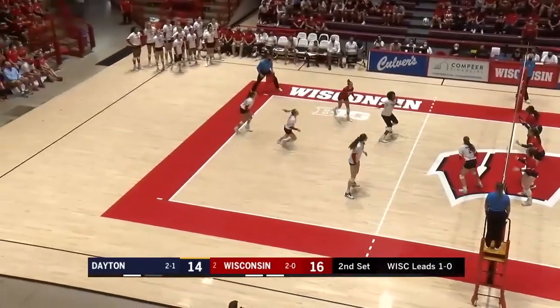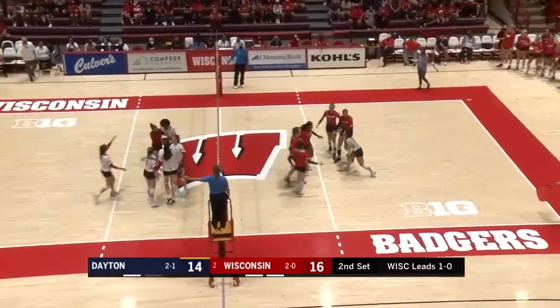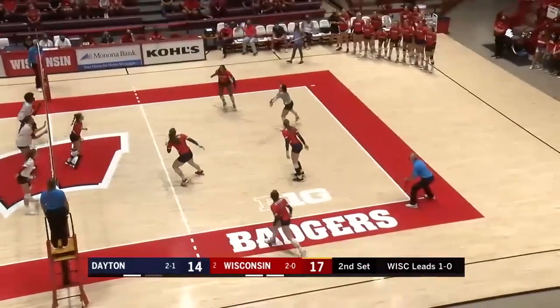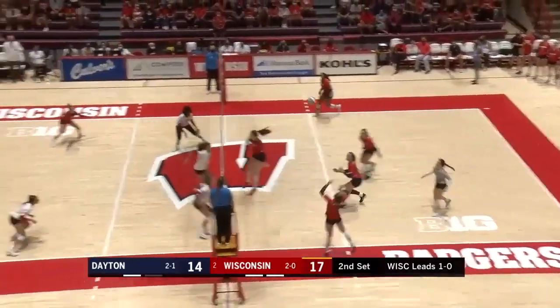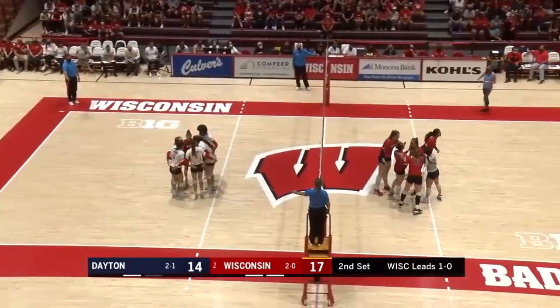Here's Collins. Demps. Badgers get it to Redke, and a powerful shot goes down in the back row. How about that kill from Dana? Barnes goes at Collins, spinning pass to Sant. Left pin set up, and there's Almodovar with the kill.